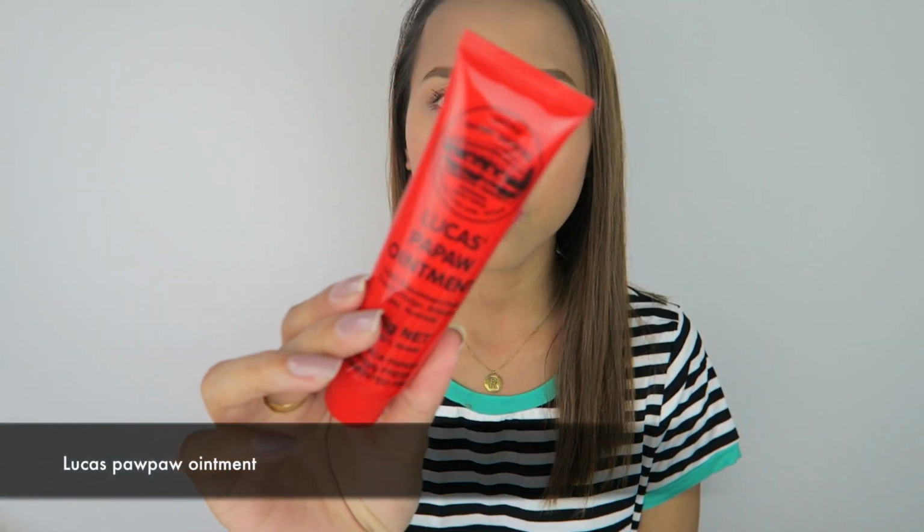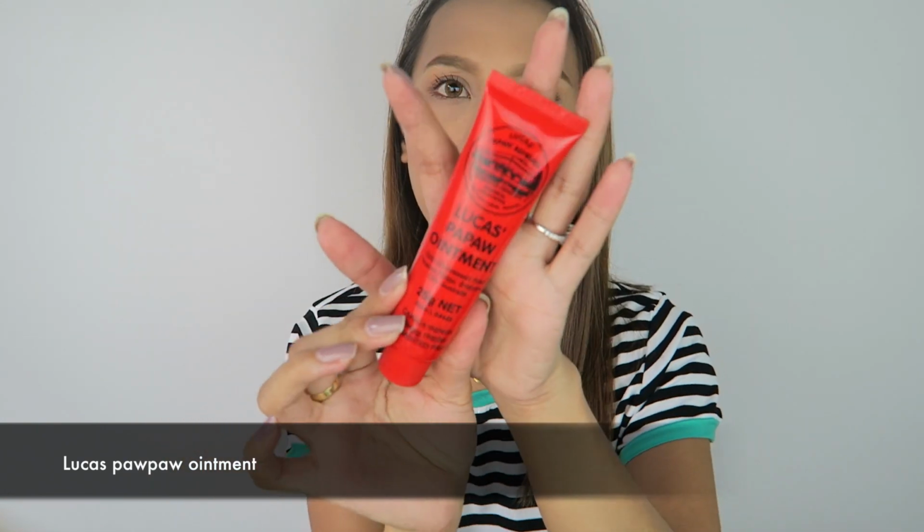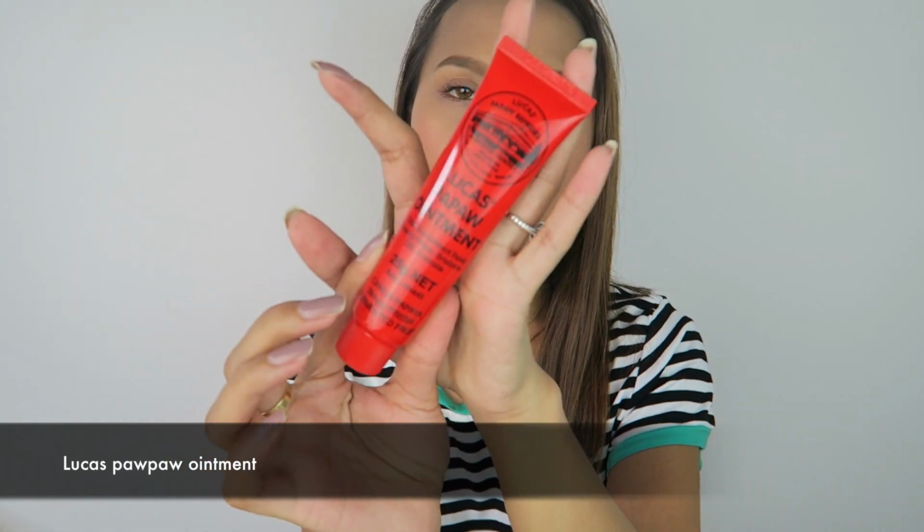Okay, so onto the lips. I have quite a lot in here. Lip balms. You guys know na nag-apply ako ng lip balm every night talaga before ako matulog. Mid-2016, I was using the Lucas Pawpaw ointment. Ito yung galing talaga dito sa Australia. And it's good as a lip balm. Now, when I went back to the Philippines, naiwan ko to siya dito.